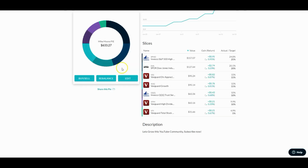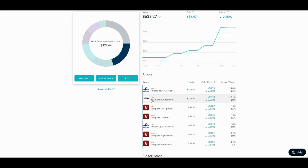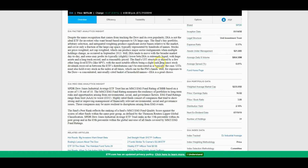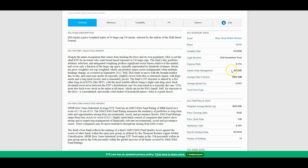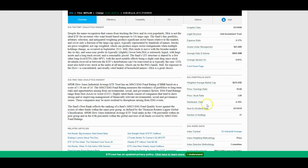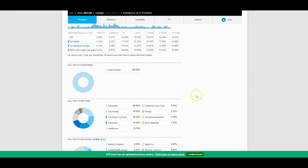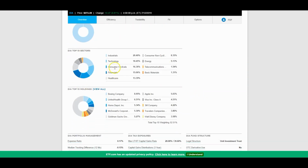The second one we've invested in is DIA, which is the Spider Dow Jones Industrial Average ETF. Let's scroll down here. Assets under management, they have $21 billion under management. It has a dividend yield of 2.1% for the year, and it has 31 holdings. Scroll down to the top 10 sectors, it is pretty heavily weighted in industrials, technology, consumer cyclicals, financials, and healthcare.